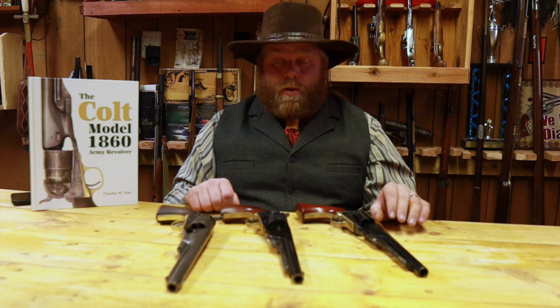Alright, so the military trials are done. The military absolutely loves this gun, especially Captain Maynadier, however you want to pronounce his name. But, what is the price going to be? Well, Colt states that the price should be the same as his original Dragoon model at $25 a piece. Now, let's think about that.